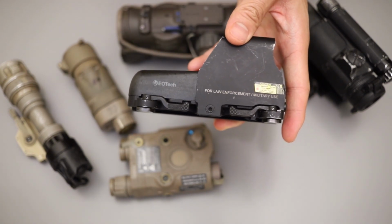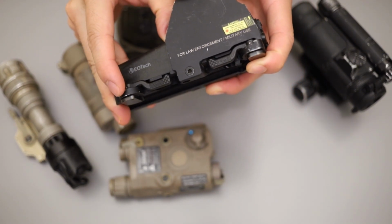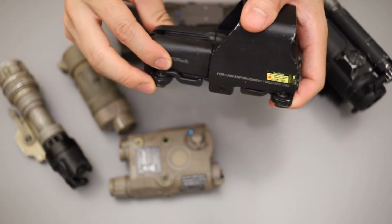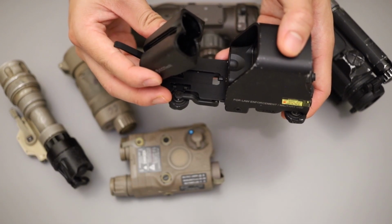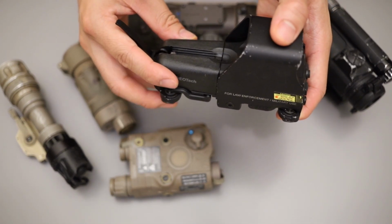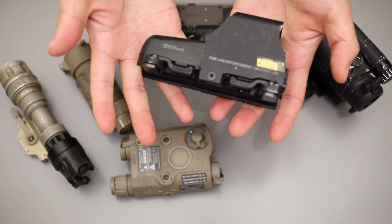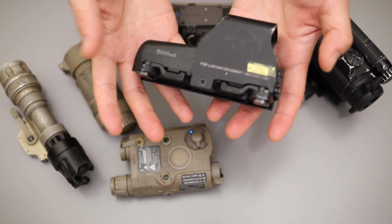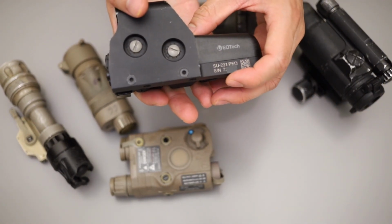And then these sights in particular had the susceptibility, because of the way the battery is oriented, under recoil, the battery and the contacts can loosen up and it can turn your sight off. I haven't experienced that with this one, but that's a thing that was commonly reported.